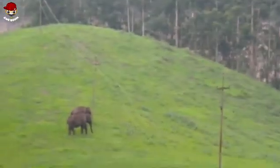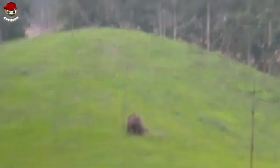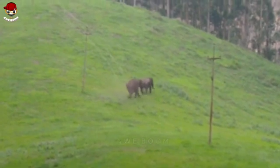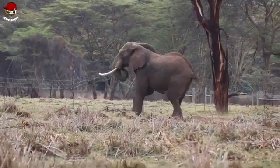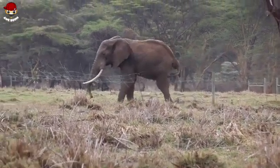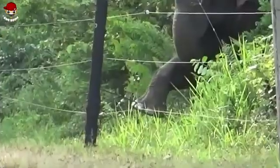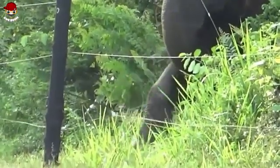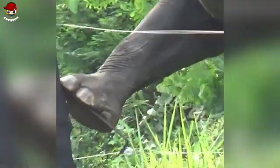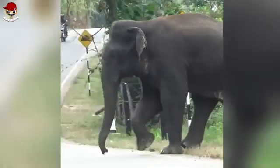Even elephants, known for their intelligence, are not immune to the dangers of electricity. A careful elephant approaches an electric fence, trying to figure out how to get through without being shocked. Uh-oh. Now you know why wild animals often cause accidents, right?